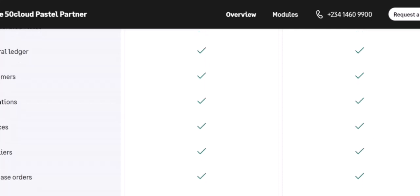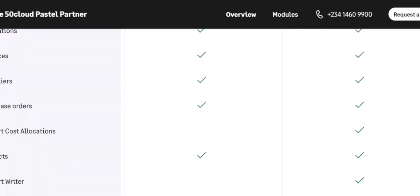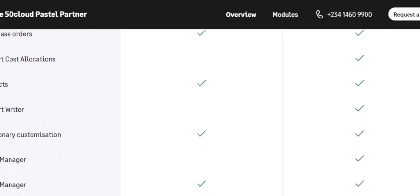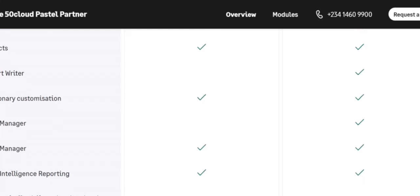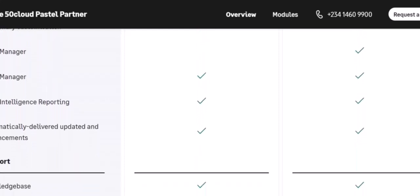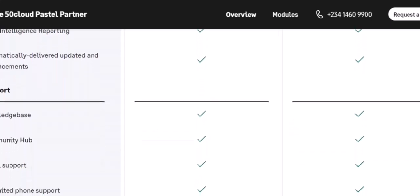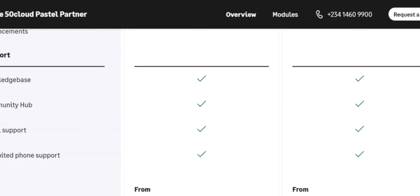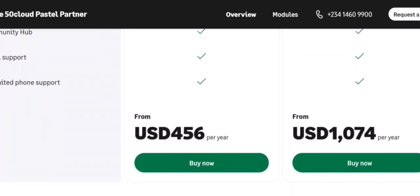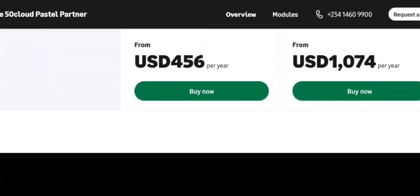A true CRM system typically provides functionalities such as contact management, lead management, sales automation, marketing automation, customer service tools, and reporting and analytics, all focused specifically on customer interactions. These features enable businesses to track every touchpoint with a customer, from initial contact to post-sales support, allowing for personalized communication, efficient sales processes, and a deeper understanding of customer needs and behaviors.